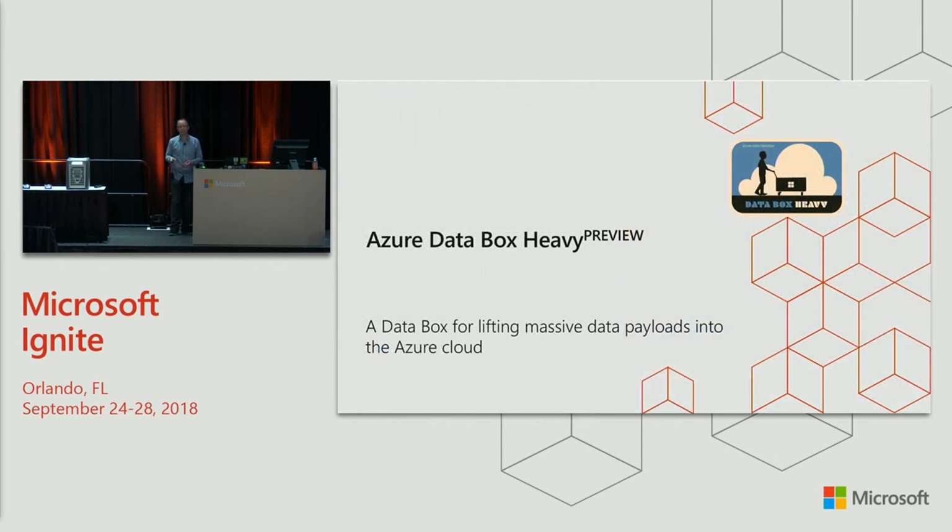And now the Data Box Heavy. This is a new device, the one that's on the show floor. It's in preview right now. You might be wondering, why do we call it heavy? Well, there's a couple of reasons. One, it is heavy. It's about a 500-pound device. Petabytes of storage weigh a lot. They cost money, yes, and they weigh a lot as well.